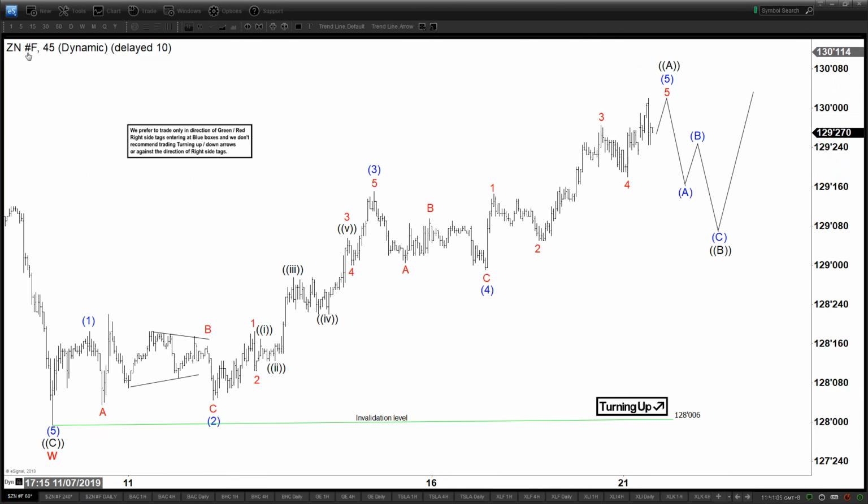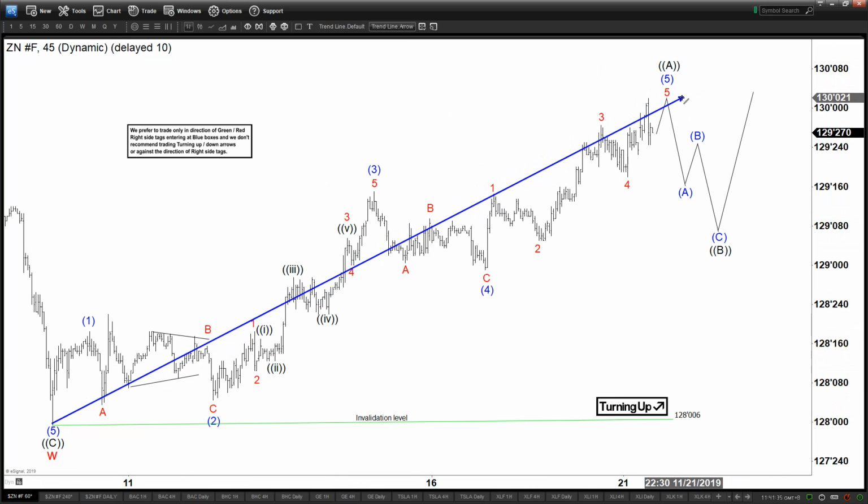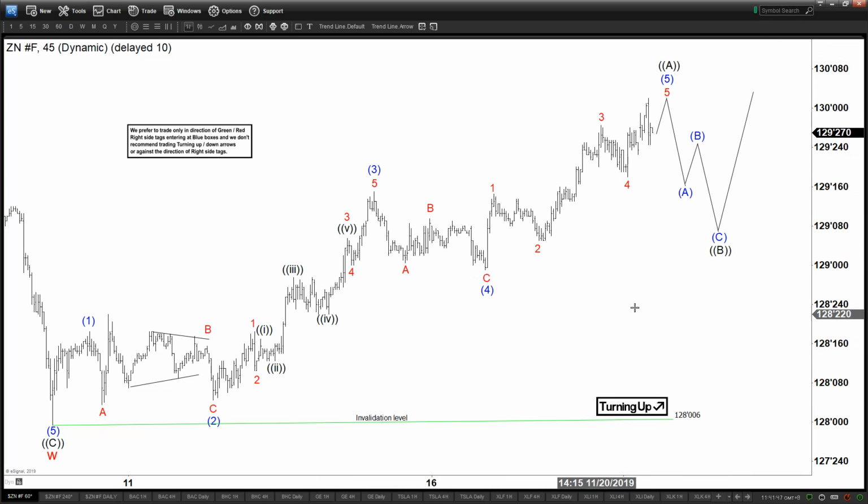Today we will be looking at the chart of the 10-year notes ZNF 45 minutes chart here. We can see that the rally from 128 over here nicely subdivides into a 5 waves structure, quite clear and clean, and we should be looking for the 10-year notes therefore to finish. After it finishes this 5 waves rally, it should then pull back in 3 waves, and as far as the pullback stays above this 128, we can expect the 10-year notes to resume higher again afterwards.